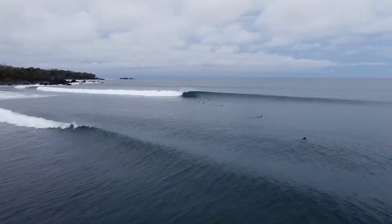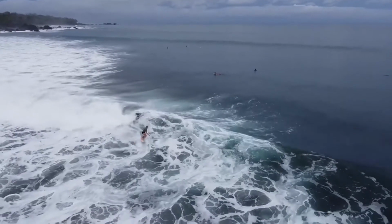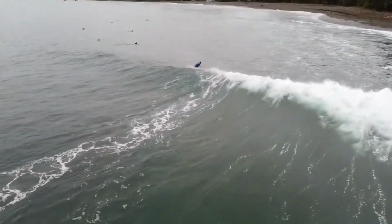Other great advanced surfing beaches pop up as you head down the Pacific coast. Estrillos Beach on the Central Pacific coast and Dominical Beach on the South Pacific coast are both known for having great waves as well. This was all for today.